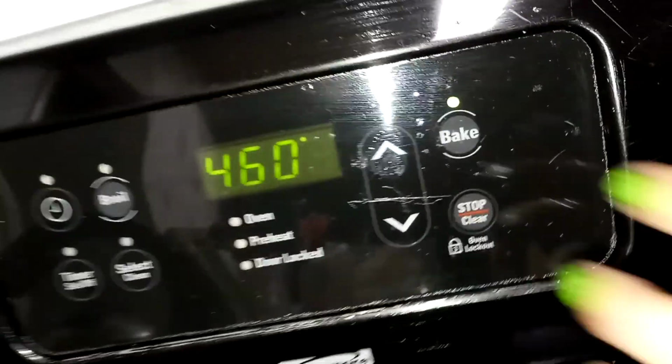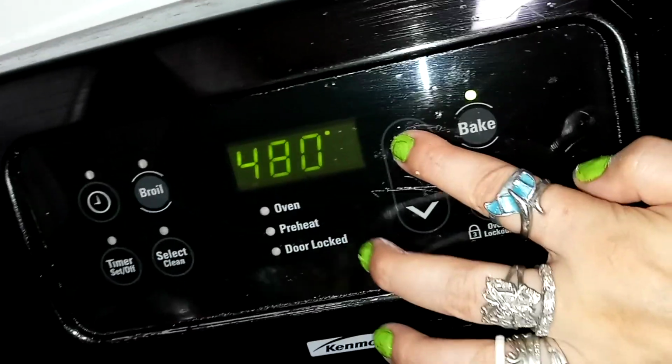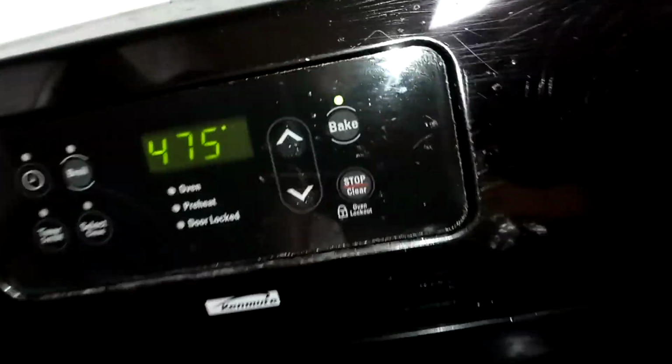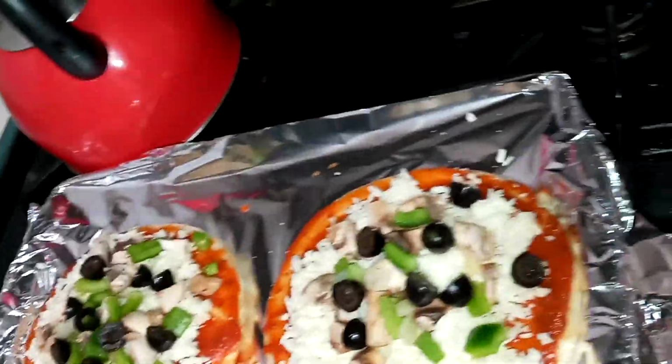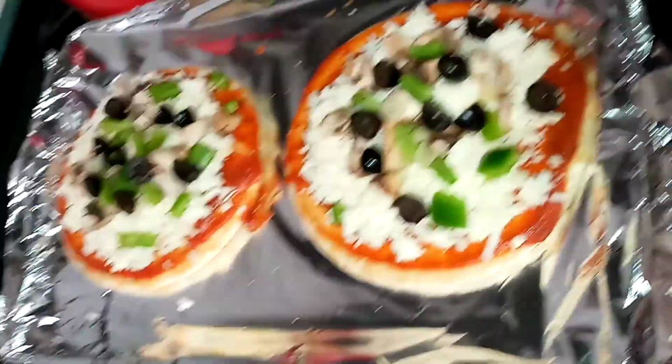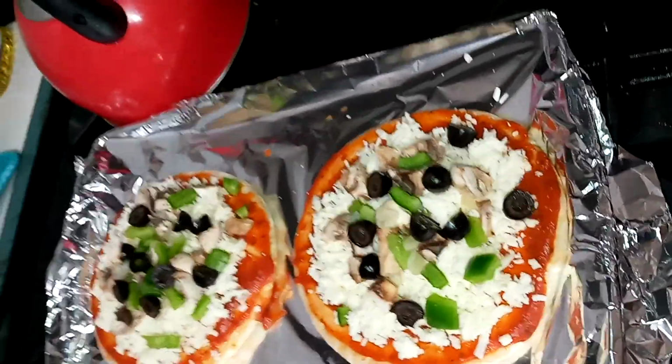Alright, we got our oven. So I had it on 425 so it would heat up already. Now I'm going to elevate it to 475. I don't know if it's too hot. Ruben doesn't want too many different things on his toppings. He does want some cilantro. Here, get some cilantro.